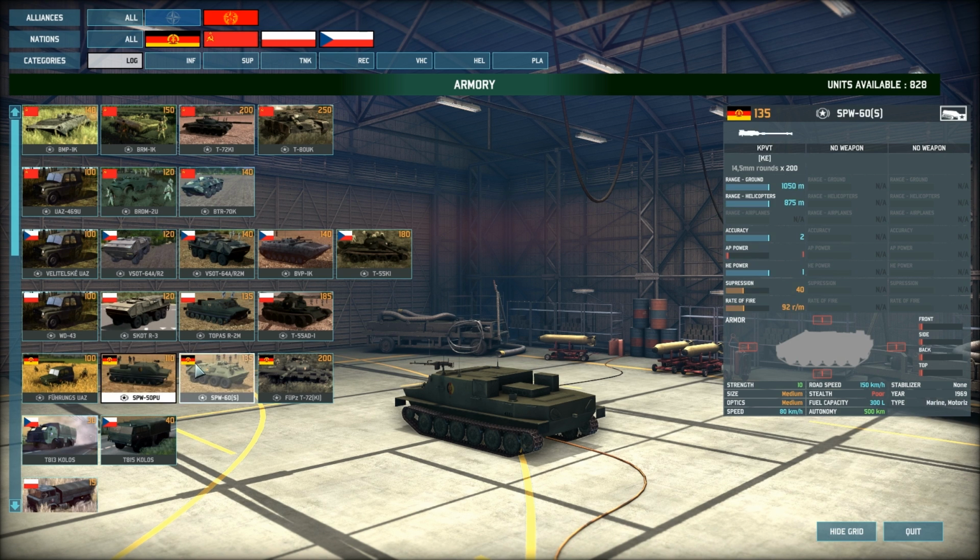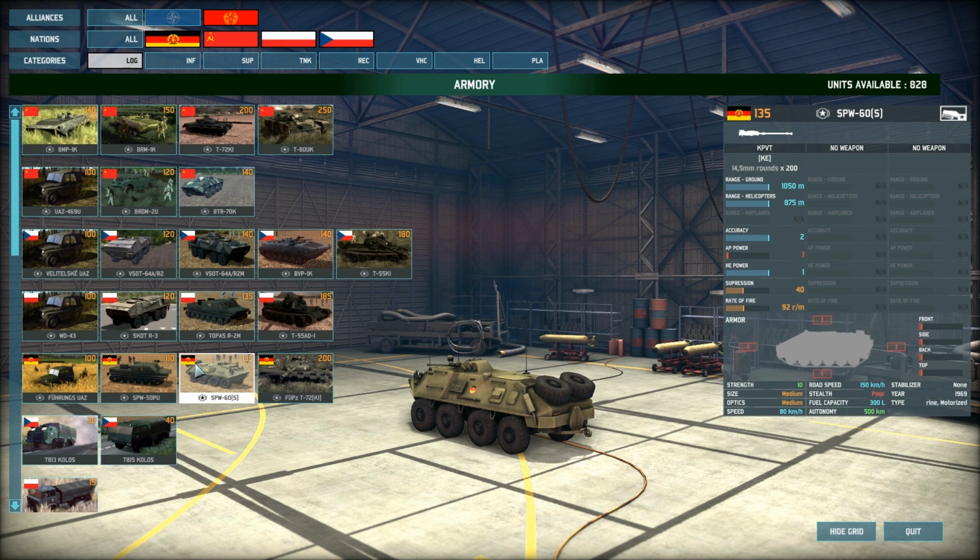Then we got the SPW60S. Now this has a speed of 80 kilometers per hour, another one of the faster command vehicles you can get your hands on. It comes with one of those 14.5mm machine guns, which is useful against enemy APCs that randomly find you, but not much else. It's only ever going to give away your position.